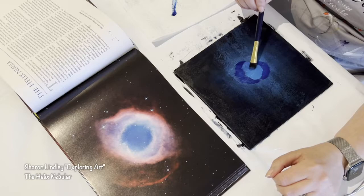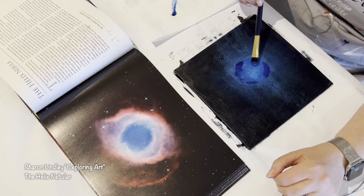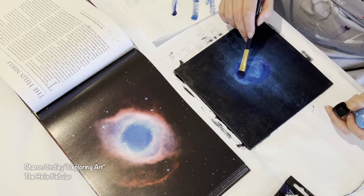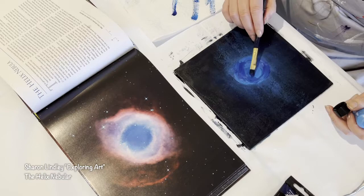I'm using the reference photo, but it's more to understand how some of the colours or the gases interlinked with each other. As I said, I don't want it to be necessarily photorealism, but never feel guilty, should I say, for having a reference photo, and it is good to help you understand how you can create some of that sense of those gases.